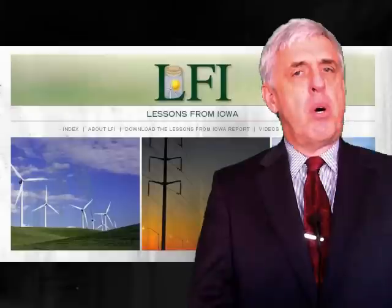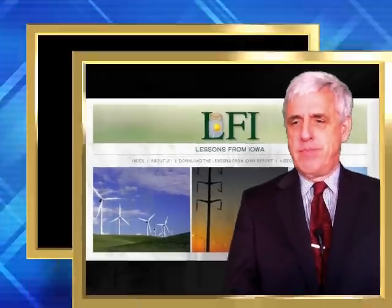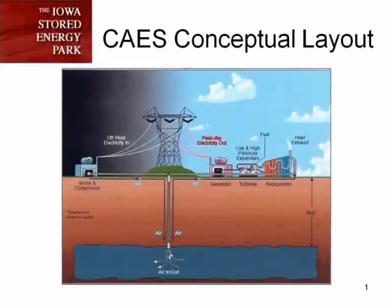More about lessons in a moment, but first, some background on the ISEP project. Compressed air energy storage, or CAES projects like ISEP, work like this. Energy available on the regional electric transmission grid during low customer load and low price periods on nights and weekends is used to drive compressors. These machines compress air, which is then directed to a special underground reservoir for storage. In Iowa, this reservoir was 3,000 feet below ground.